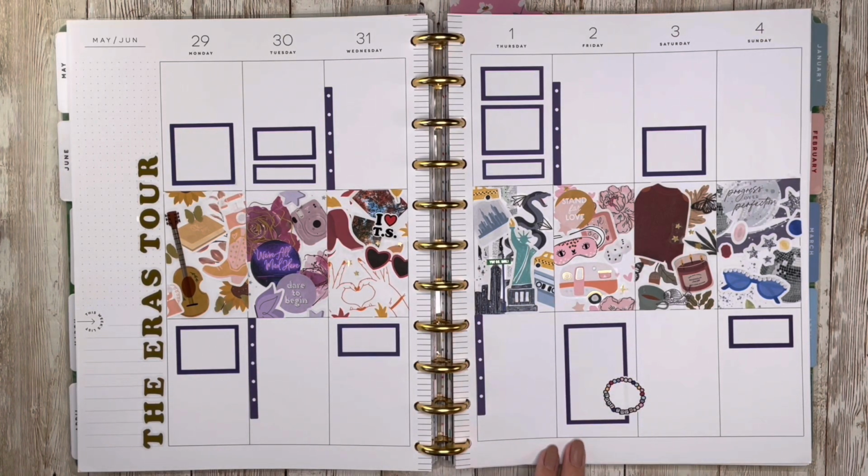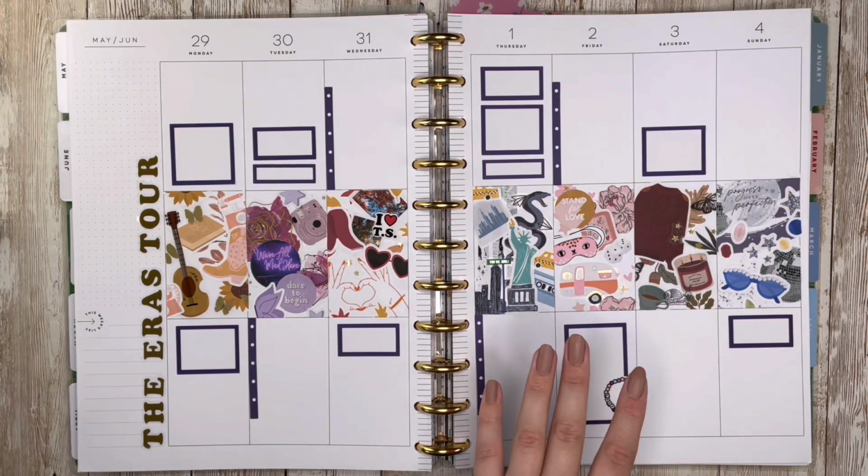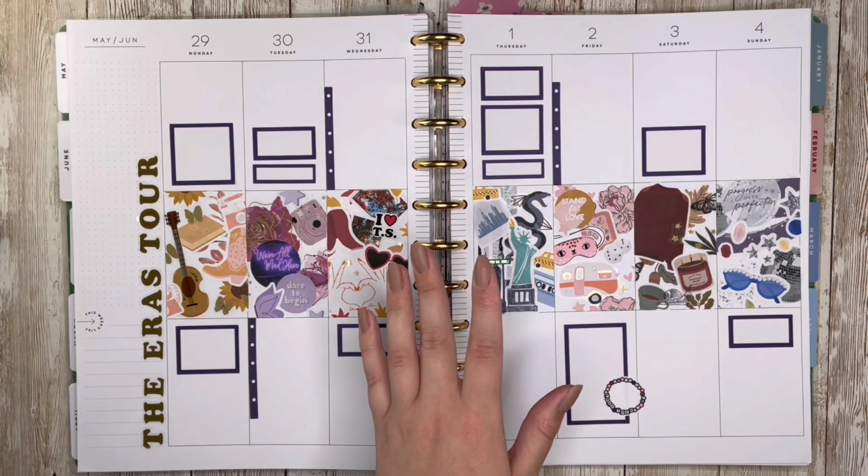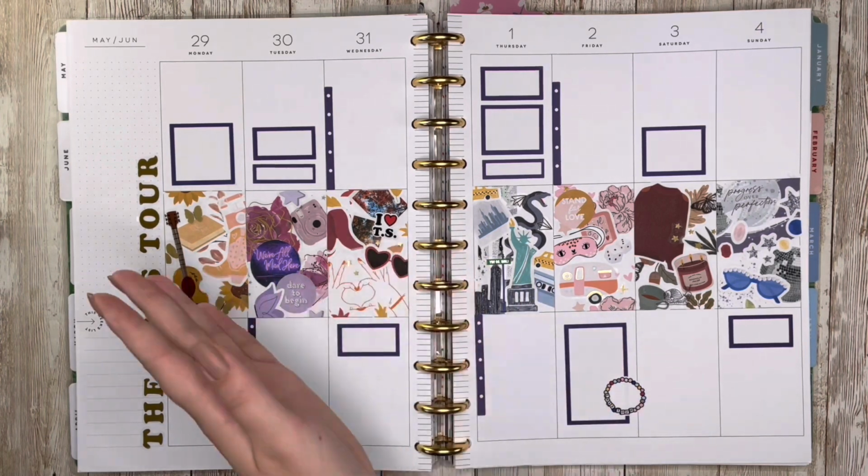I think it turned out so cute, cuter than I could have imagined. I was worried that I was going to have too many stickers going on. Shiloh only used a few per box. I used a lot more, but it worked out for me, and I'm very happy with the way that it turned out.